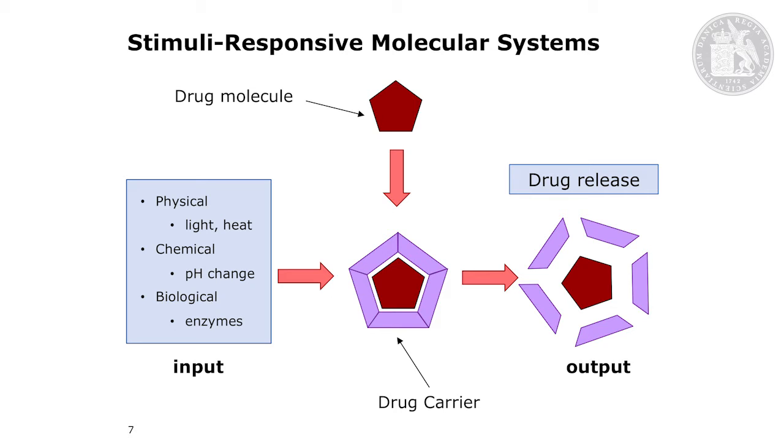The stimuli could be physical or chemical or biological, so it could be the application of light or heat change or pH change or an enzyme. But the consequence is the same. The drug, after it's been delivered to the location it's needed, is then released and starts to act.